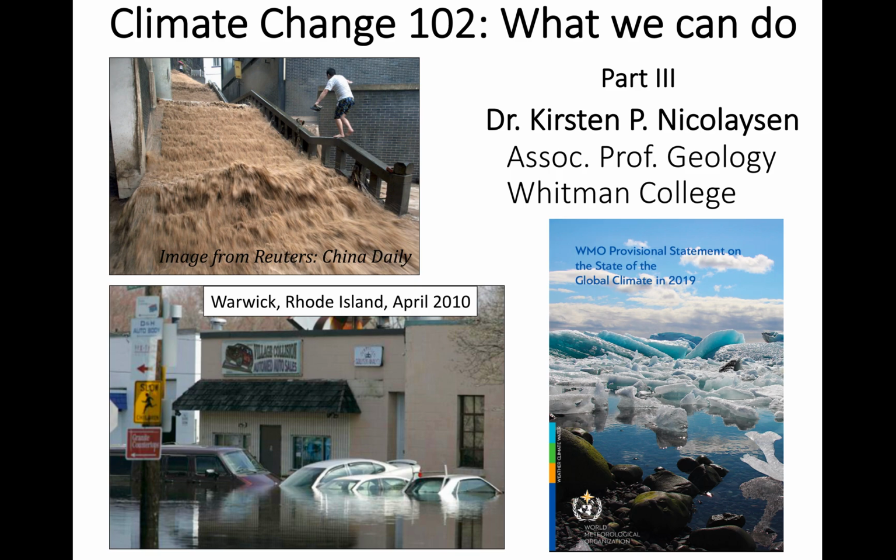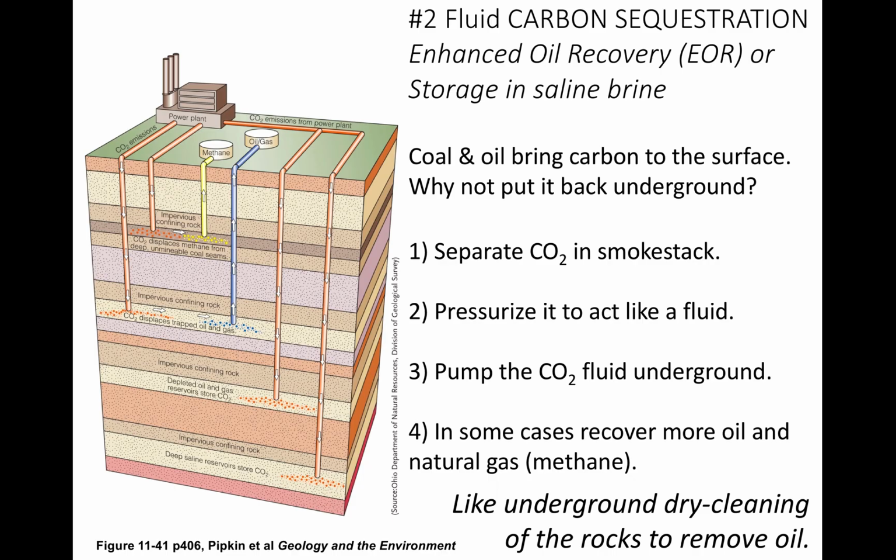And in this last lecture, part three, I'm going to talk about two types of carbon sequestration that involve regional or potentially national scale technological fixes to climate change. And after that, I'll talk about a variety of personal action items that people can do. Not many of the climate change solutions talks that you hear about are based in geology. And so that's what's different about what I'm presenting today.